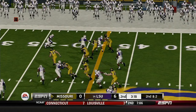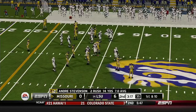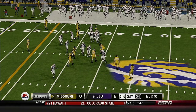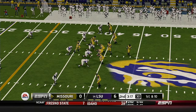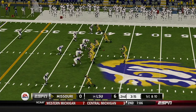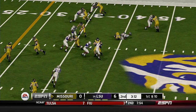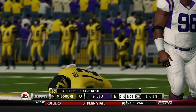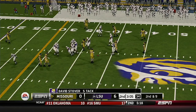He takes it right side for a good gain. Good for a gain of 6 yards. That makes it 1st and 10. Mike 22, he's coming. Regular. He makes it to the 38-yard line. That brings up 2nd and 9.